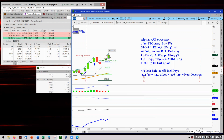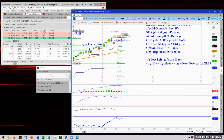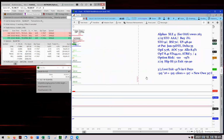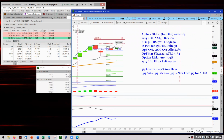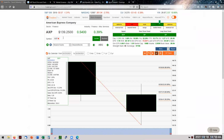EXLE is the same story. On EXLE, we got stopped out for a loss because we were looking for a put. We were looking for a put right here, got triggered right there, and got stopped out right here today. So let's go back to the evaluators. And back at the evaluators, we'll start off with EXLE.